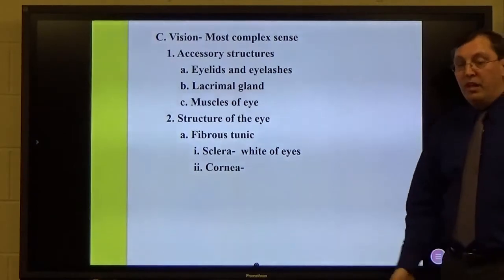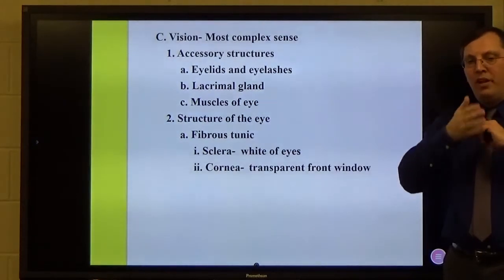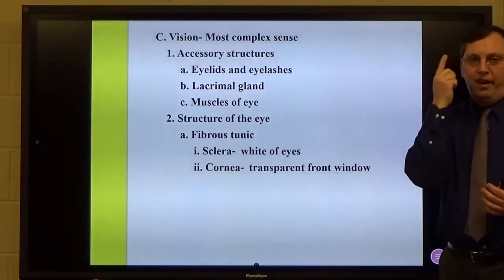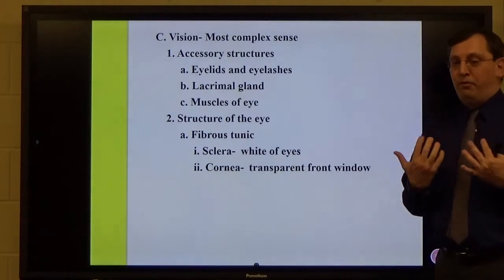The cornea is the clear, transparent front window. It's the part we see here in the front that sort of bulges outward. Over time, it builds up layers which can damage its ability to actually focus. So you may have to wear things like I do. Or you can have problems with the lens behind like I do as well, which causes those things. People have all kinds of issues with both of those things.